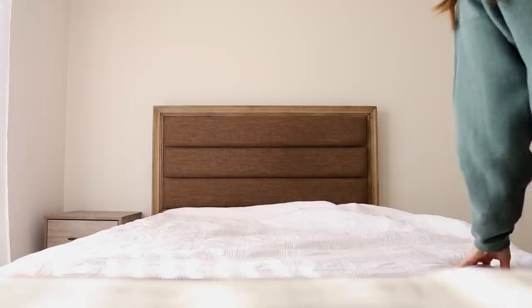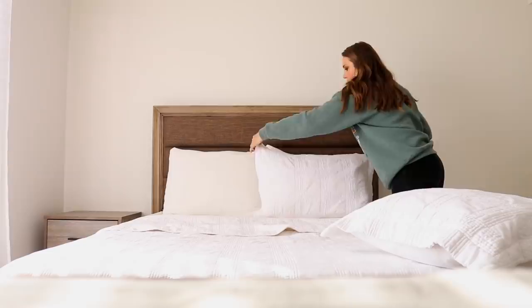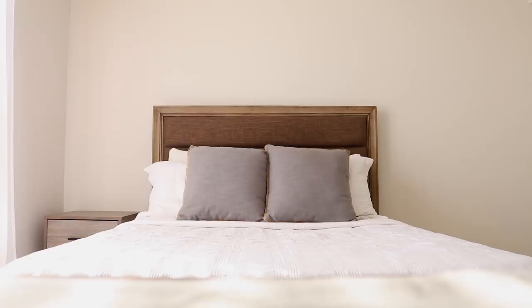So she already had off-white sheets, which were perfect for this room and the color palette we were going for. She also already had this beautiful quilt set that is pure white but has lots of texture, which is what we were going for in the room.